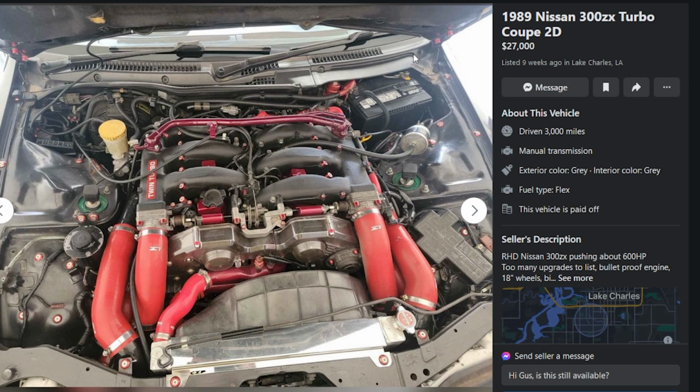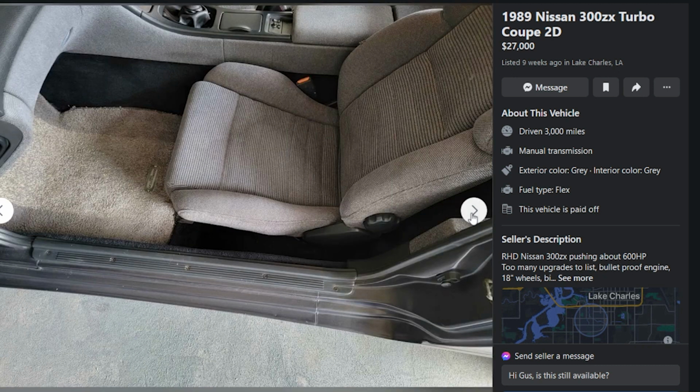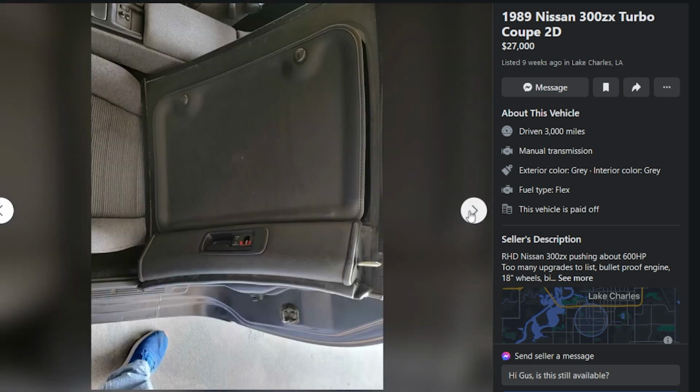Driver side cowl on a right-hand drive. It's intact. Still no battery tie down though. Missing throttle cable covers. I shit on this car pretty hard. Probably gave it like a D. It still can have a D. It's 30 grand. And it's just, I don't know. For 30 grand, I'm not feeling it.